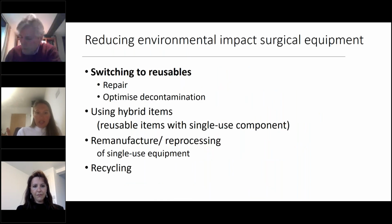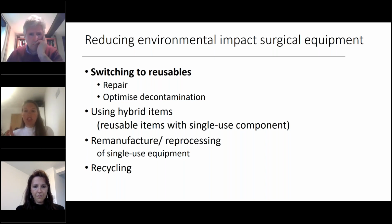Next slide, please. So we'll now think in terms of a hierarchy for how we might actually be able to reduce the environmental impact of the surgical equipment that we use. We'll be considering these each in turn and in order of importance. The top priority needs to be focusing on those areas that we can switch single-use items for reusables. But then if we think about the reusables themselves and how we can actually optimize those, that might be through repair processes as well as optimizing decontamination.